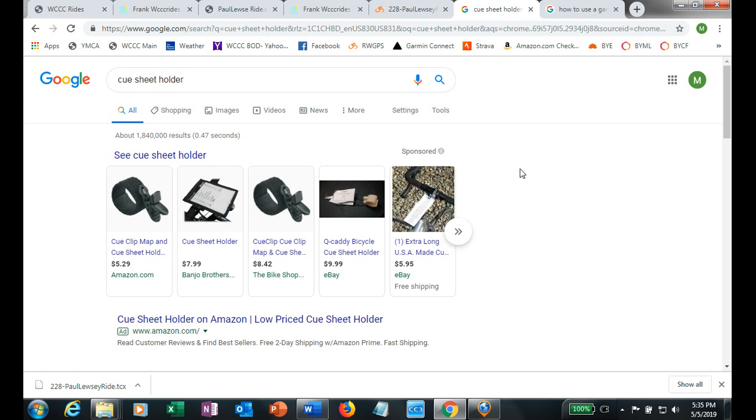So lastly, let's just ask the question, why do you need a cue sheet or a route? Look, most rides are no drop, but stuff happens, and maybe the ride leader has a mechanical or becomes ill. Maybe you need to cut the ride short. Just be prepared.